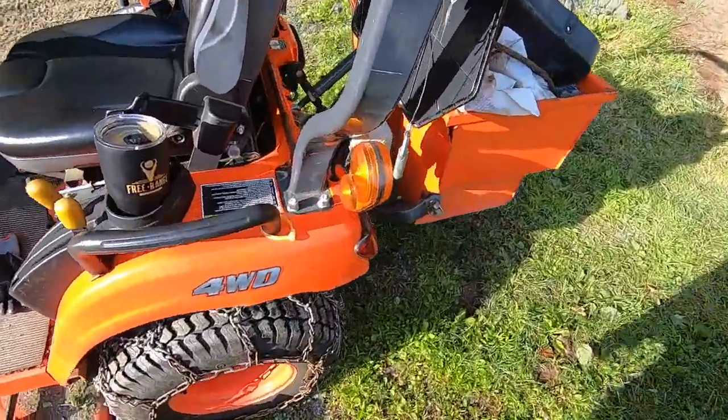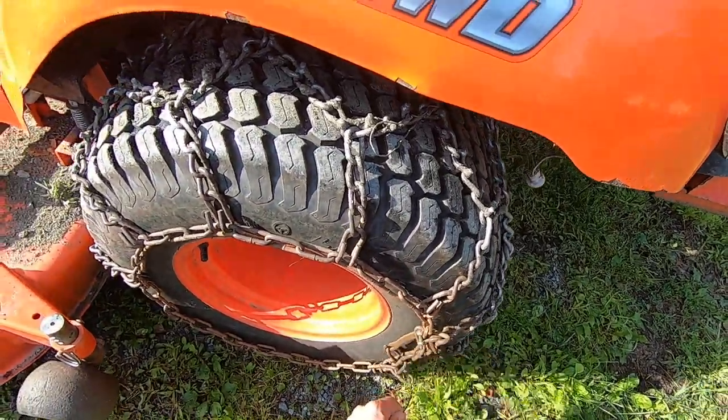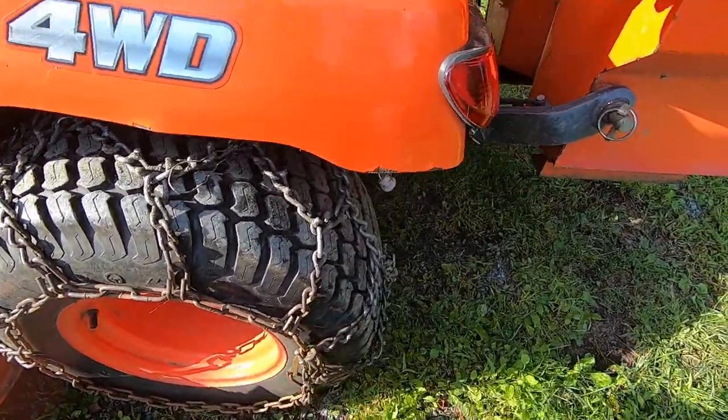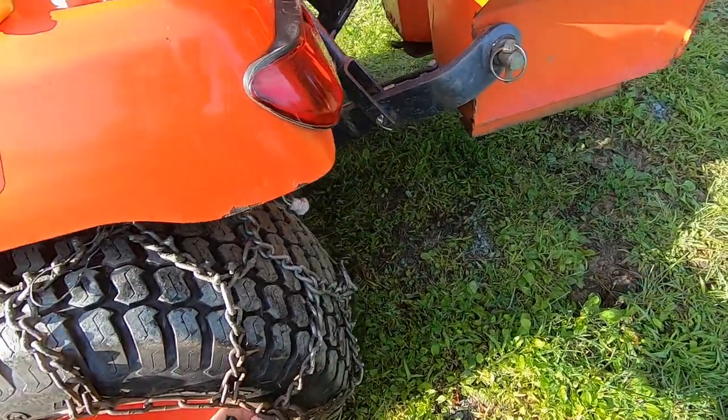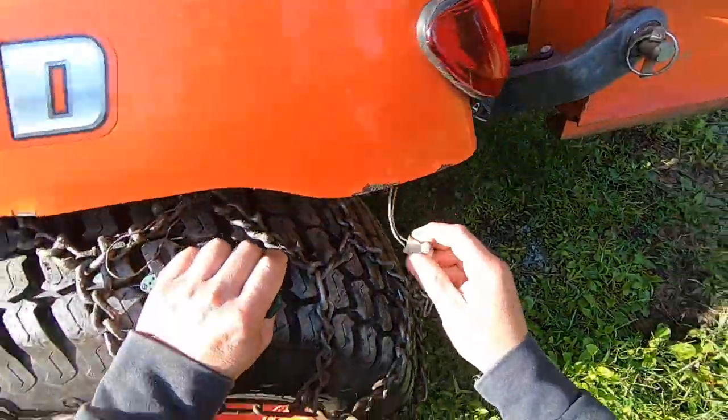I think I should take this tire chain off. We're not gonna need it for what we're doing. And it's half undone anyways, guys. Yeah, that half came undone. And it looks like our light fell out.